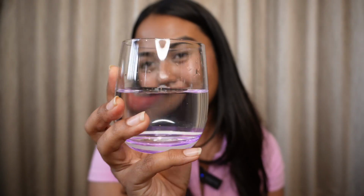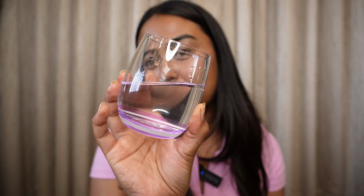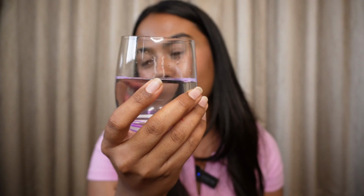But now let's do the true test and see if it transfers from the lips. If I eat or drink anything, I'll quickly take a sip of water and see if it transfers on the glass. Oh, no transferage at all. You can see the glass, it is completely clear and transfer free. Definitely it has no transferage.